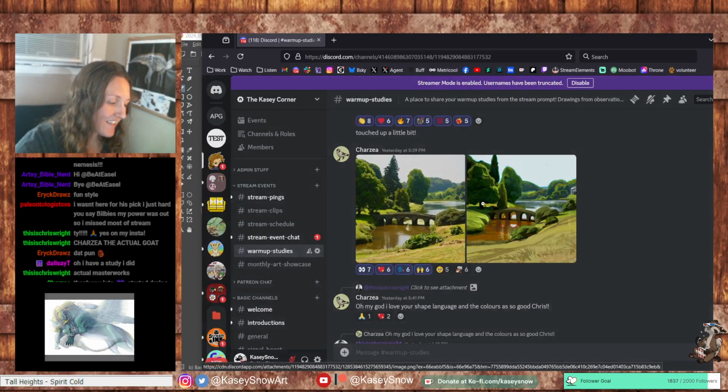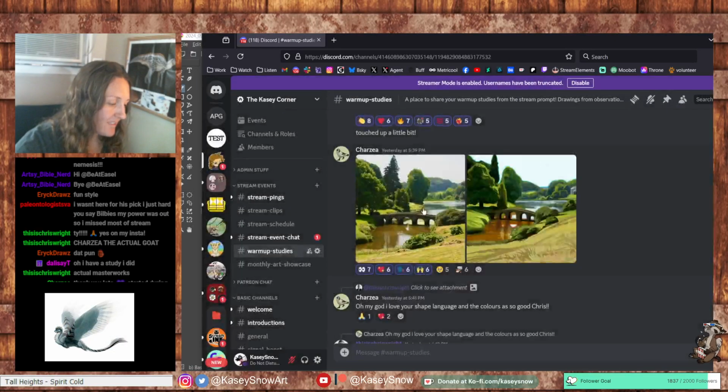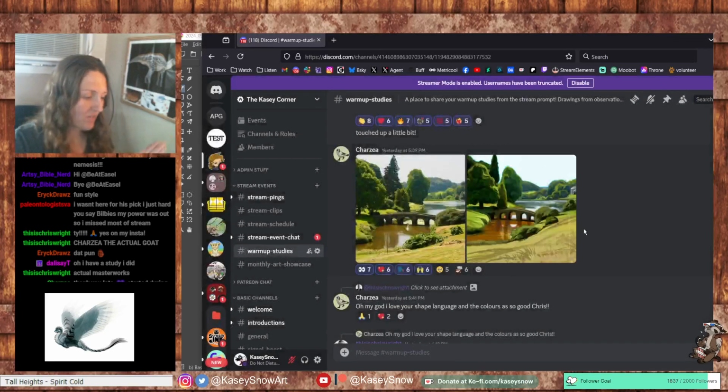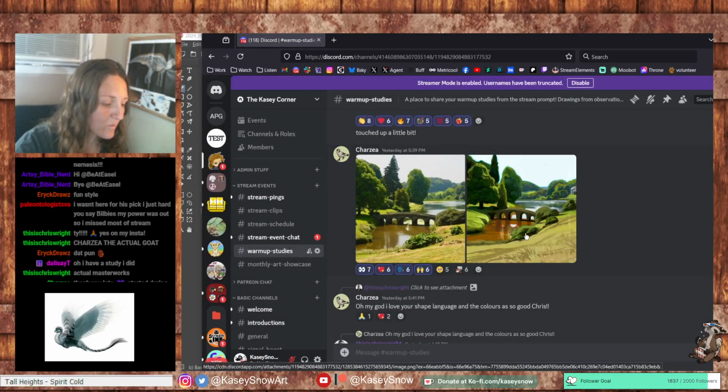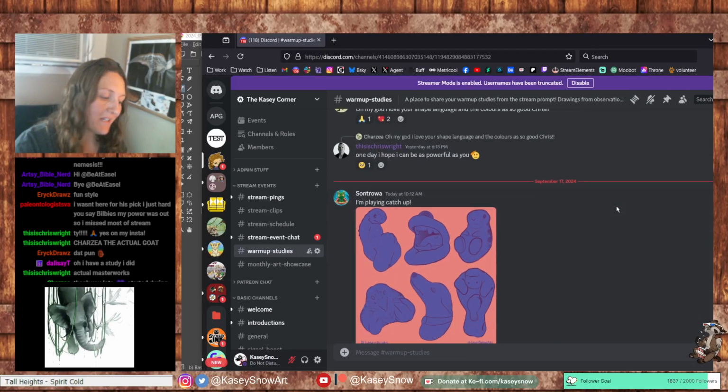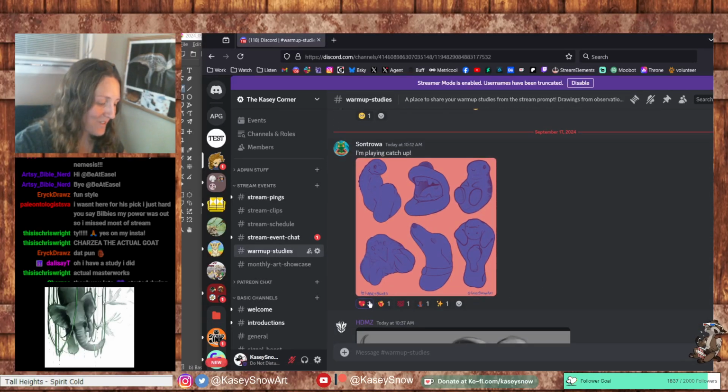Fantastic. Seriously, another great study of shapes too. You can see how the study was done and how the shapes are translated from the trees, the bridges, everything. It's beautiful. I love it. Speaking of shape language, here we have one from Suntroa. I haven't seen this one yet. Oh my gosh, I love this.